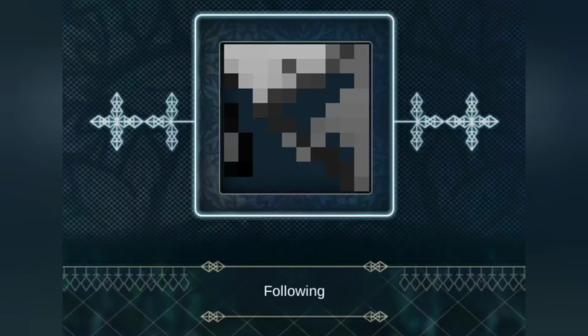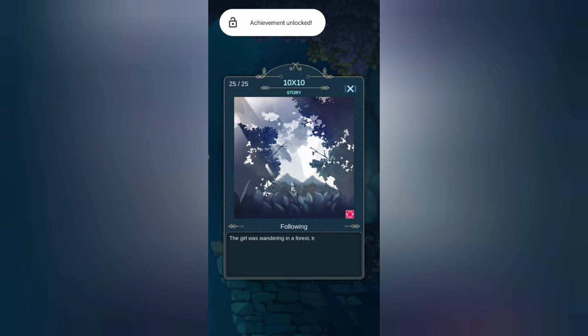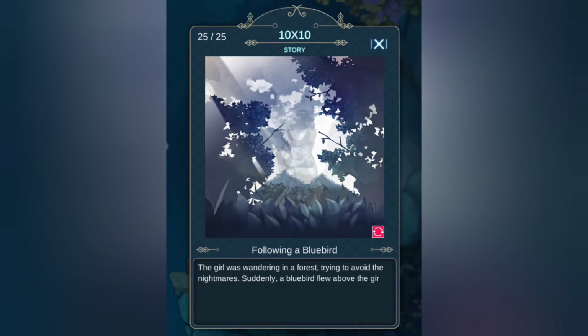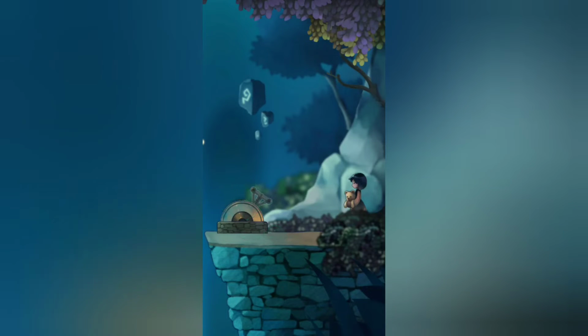Ooh, following a bluebird. What is a bluebird? Ooh, oh wow, this art style is amazing. Just look at that, we have ourselves first achievement. Let me read this. Following a bluebird. The girl was wandering in a forest, trying to avoid the nightmares. Suddenly, a blue bird flew above the girl's head. As if trying to tell her to follow, the girl decided to follow the bird by picking up its trail of feathers. Alright, and the nightmares disappeared.